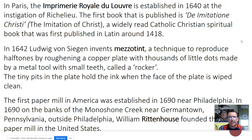1642, Ludwig von Siegen invents the mezzotint. It's a technique that reproduces halftones by roughing copper plates. So now, as we know with halftone printing, when you print images, this is a dot pattern. So this is something that's been around for a long time, but it had to be done manually with a copper plate and a metal tool called a rocker, and they would use all these tiny little pits in the metal to make the image.